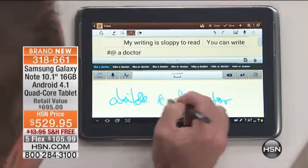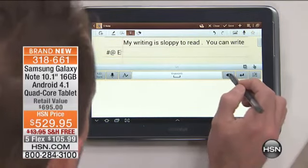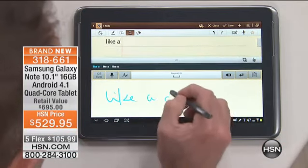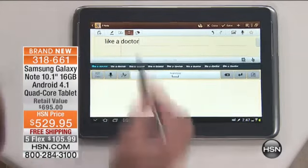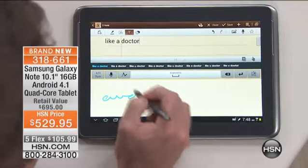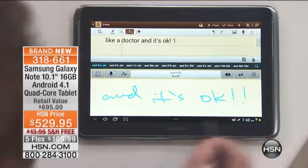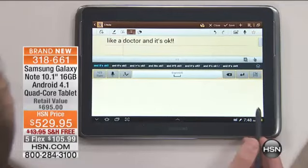And it... Oh, see, now, if I get ahead of myself there, that's okay. I can always go back. So, like a doctor. Got it? Like a doctor. And it's okay. Exclamation point, exclamation point. Do you see that? So that's awesome. This is the kind of thing that you simply don't often see.